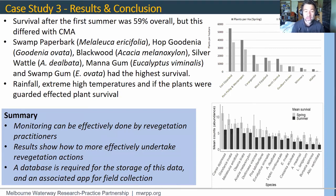And we could also see that a database was really required by these community groups to store data, and ideally an associated app. So when they're out in the field, they could actually record data directly into the database, not worry about losing sheets of paper when they got back into the office.